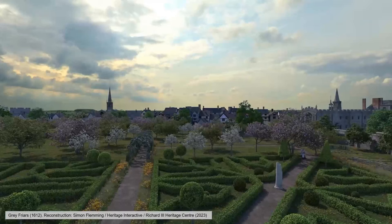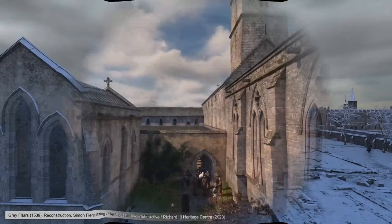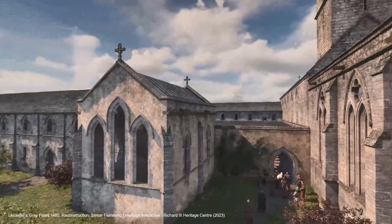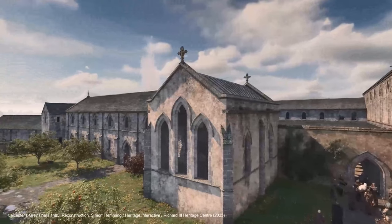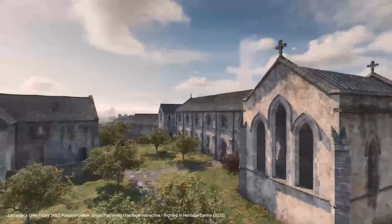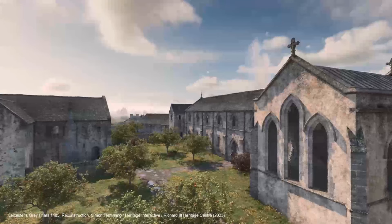So this is a still from 1612, when it was the gardens of Robert Herrick. But then we can strip it back and have an idea of what it might have looked like during the dissolution itself as it was being demolished. And then right back to when Richard is being buried. And these are actually more immersive. They've got sound and rotation to them as well. And you have to go to the Richard III Centre to see the rest, sorry.